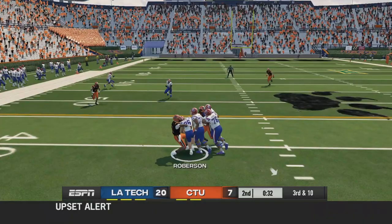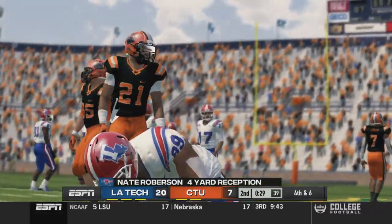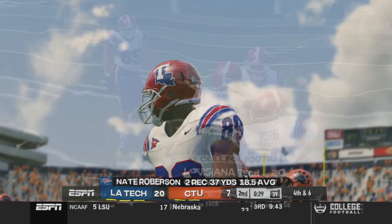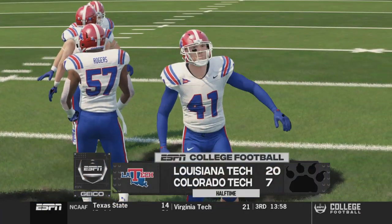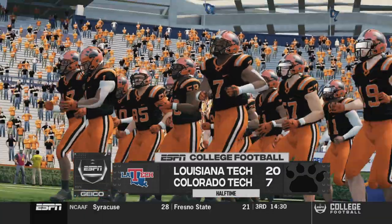So here is Hines, quick throw. Roberson, he has it at about the 40-yard line to gain a 4. That was a 3rd down pass, so we actually did stop them before half, but I decided not to go for it, really. 20-7 here to end this first half.